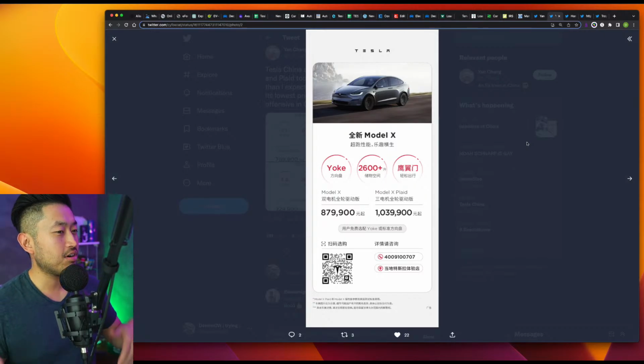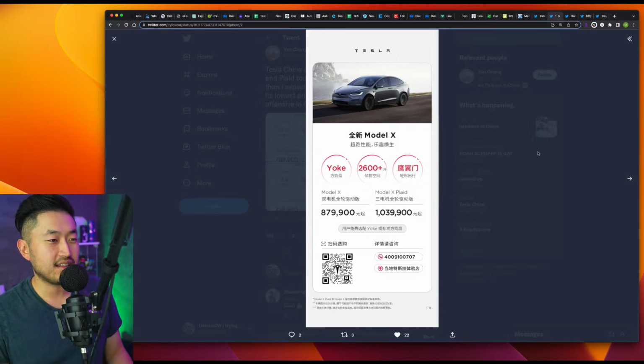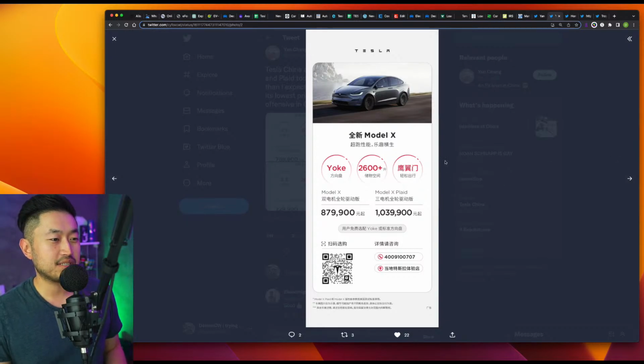Because they got to ship this vehicle all the way over to China, and so it cannot be the same price as the American market. It's got to be slightly a little bit more at the end of the day. But some big news here. I mean, we'll start to see, are they going to start discounting these further on?